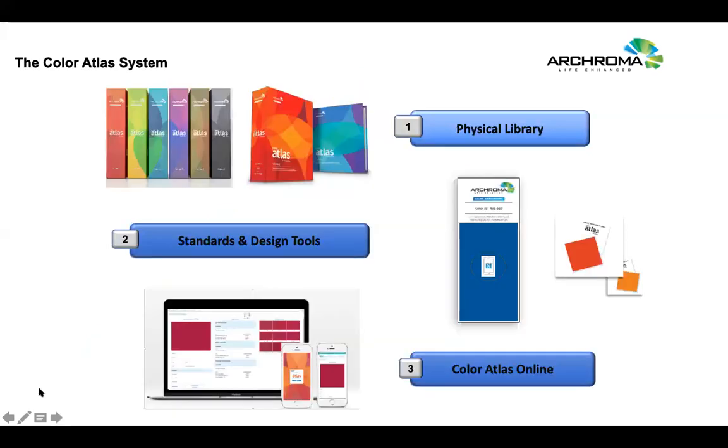These systems can be accessed by brands through their choice of color palette. And Archroma has a color management system called the Color Atlas that incorporates both physical libraries, online tools for both color palette creation, palette management, and lab dip approval that can actually enable almost a fully digital or virtual lab dip approval process. And then we have color standards and design tools that can be used by designers at brands or labs at suppliers for color approval.